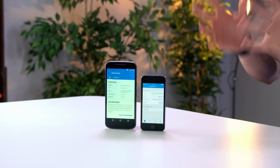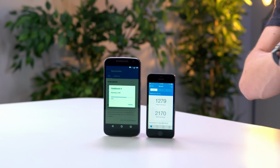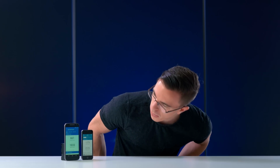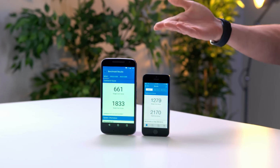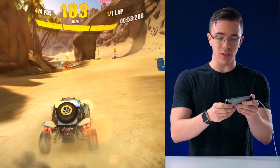I am curious about the performance story though. So when the 5S came out, it was hands down one of the fastest phones you could buy. So with a couple years advantage and a few more cores to work with, how does the G4 stack up? Oh, it didn't even win on multi-threaded. Okay. So, I think that just settles it right there. The Moto G4, it's not a bad phone, it's not a slow phone, but the 5S, it's just in a different league.